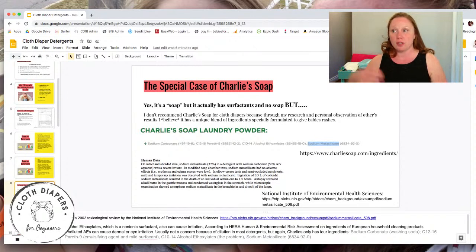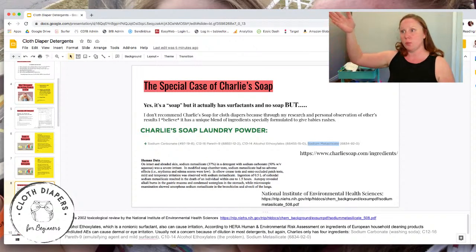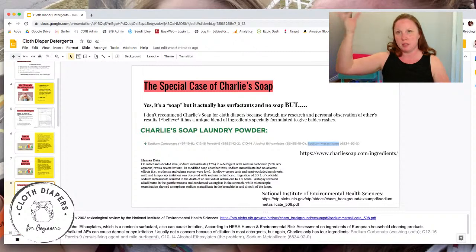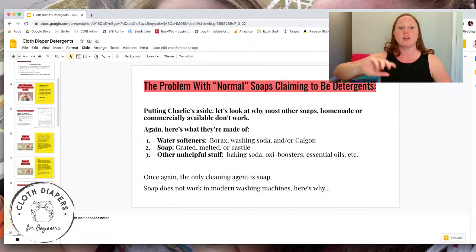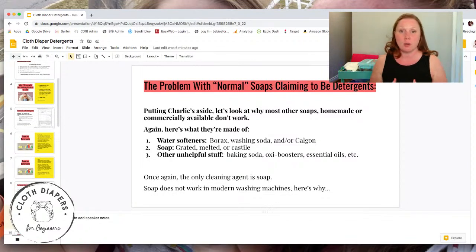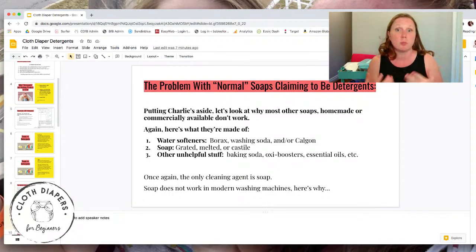Moving on. So we've talked about the difference between soap surfactants and detergents. Soap is not really surfactants, but it is anyway. Moving on, again, with the normal soaps claiming to be detergents. Putting Charlie's aside, if we look at most of our other DIY soaps or the ones who will commercially label themselves soaps properly, again, they're made of water softeners, soap, and other useless things.